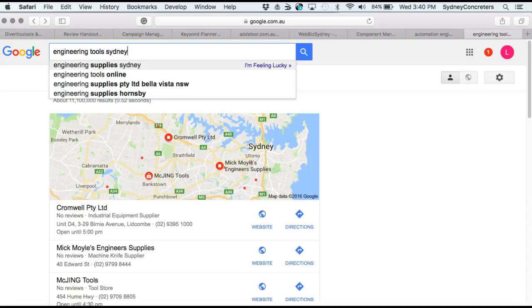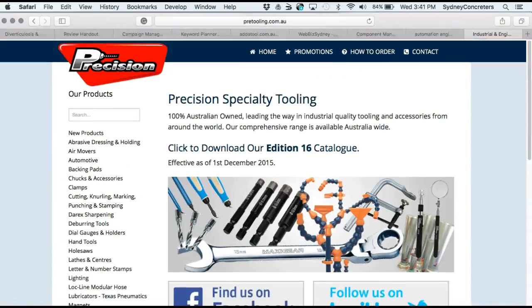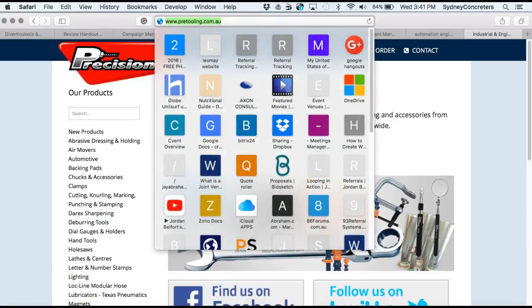So if they're searching for engineering, they're going to be searching for engineering supplies, engineering tools online. They obviously know this one here in Bella Vista. That must be famous. And this one here in the Hornsby area. Okay, so what I'm going to do now is go to the guy that's number one and check out how good the number one website is. Okay, so that's him here. His website's obviously not too special, but he's doing something right. So what has he done right?